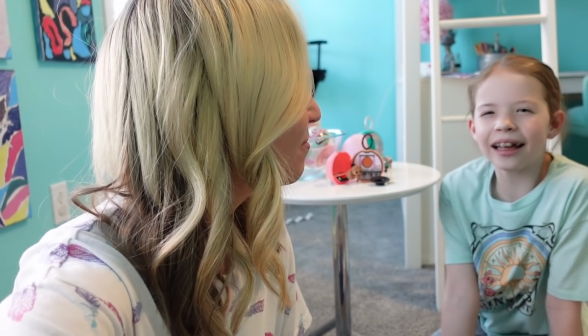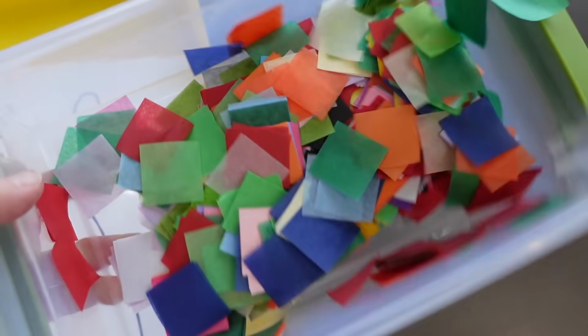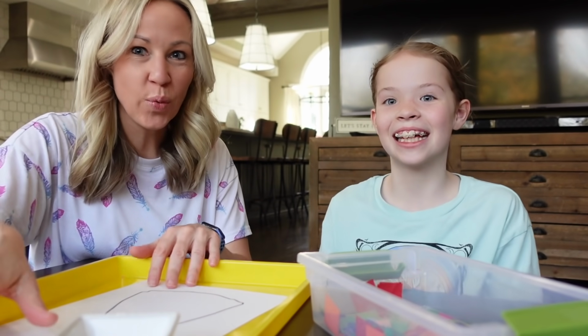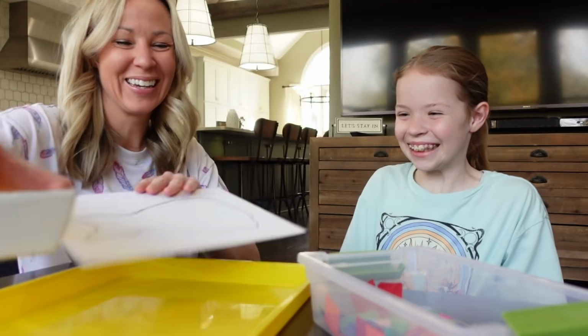Once again, it's time to create an original art project inspired by the boss. And Maya, what's gonna be our inspiration? I think it has to be something very fashionable. Are you ready to be a fashion designer, Maya? Yes. We are going to design our very own fashion dress for the runway. Yes. So for this project, we just drew a silhouette of a dress on a piece of paper.